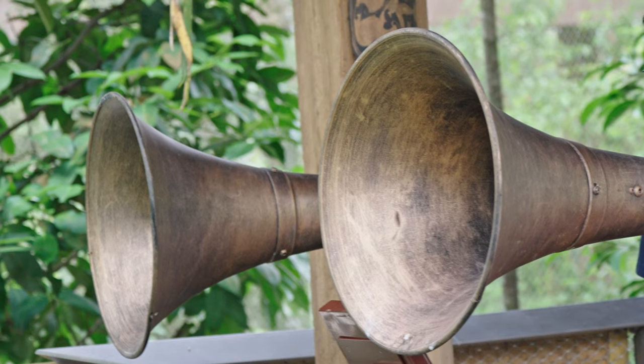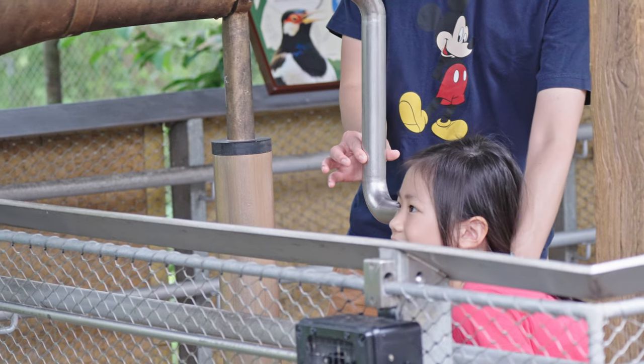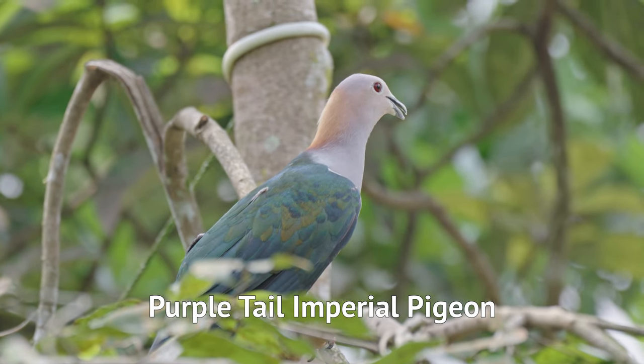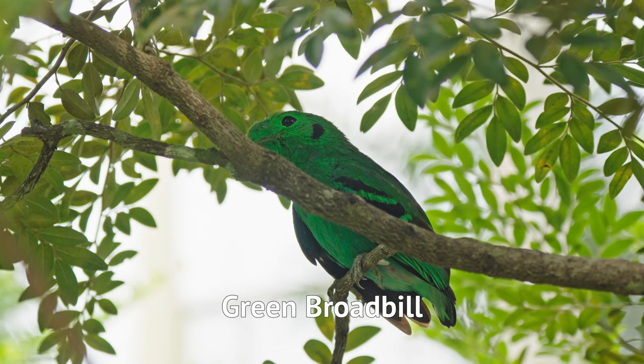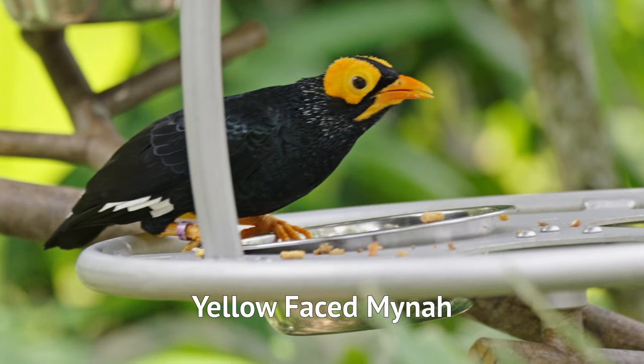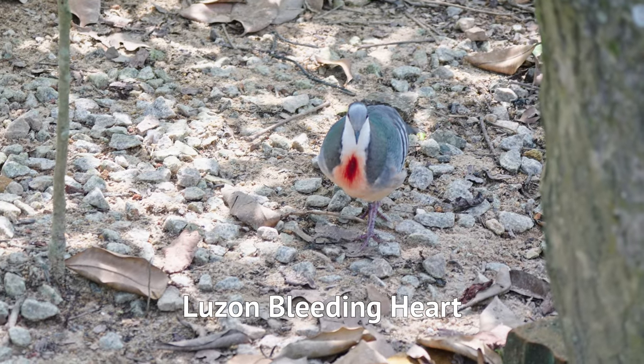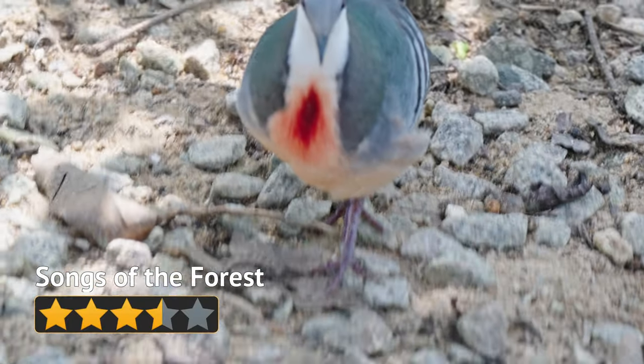I hear the cheerful lorries from next door more than I hear the songbirds. You can still find some pretty looking birds here. The lorries next door are just too loud for me to enjoy the songs of the forest. So I'll give this place a 3.5 out of 5.